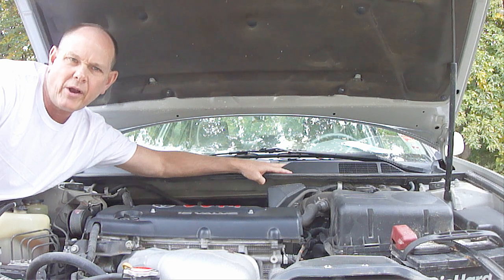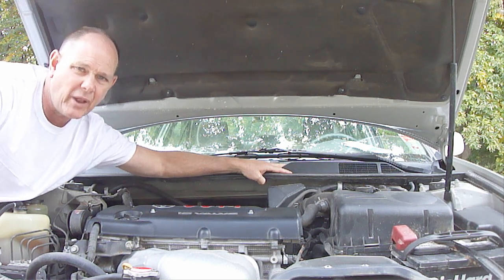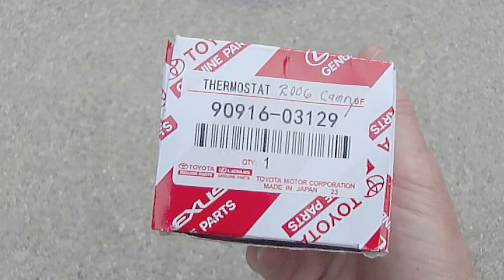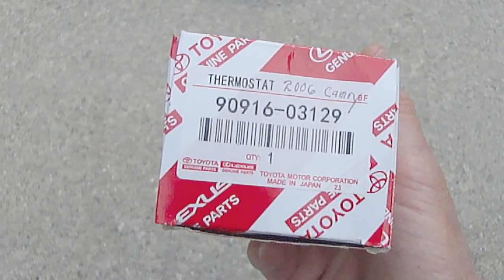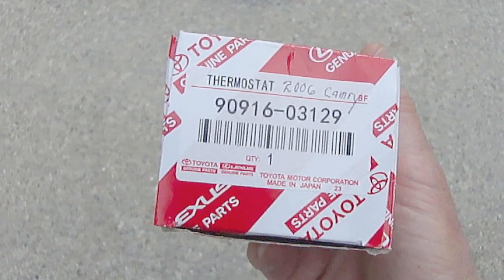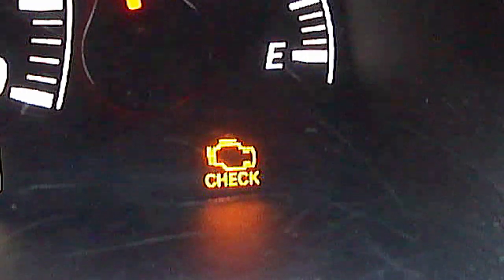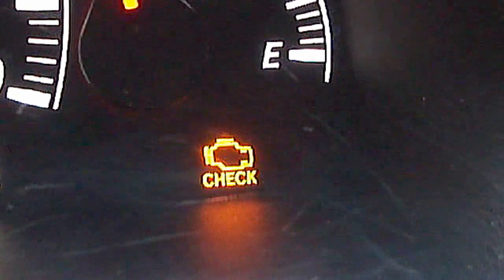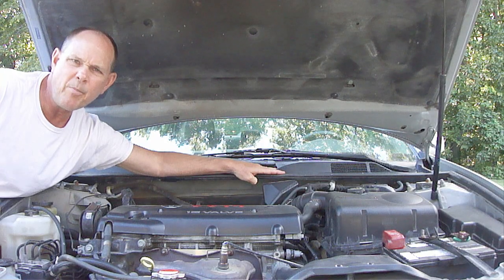The best way to avoid a faulty thermostat is to replace the thermostat whenever you replace the water pump. Always be sure to replace the thermostat with a genuine OEM for optimum performance. Purchasing a new thermostat is usually not that expensive. I just purchased this genuine Toyota thermostat on eBay for $20. A thermostat stuck in the open or closed position will usually cause a check engine light to turn on the dashboard.